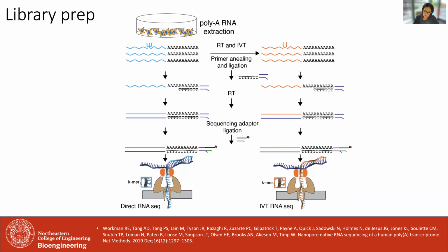So using a method described by Workman et al., and the citation is down below, we reverse transcribe the RNA into cDNA, and then we apply in vitro transcription with canonical RNA bases to generate a clean RNA control with uridines in the exact same sequence context as the Psi. And it's important that it's the exact same sequence context because the nucleotides surrounding the Psi are important for how the current distribution is affected.